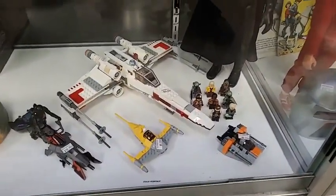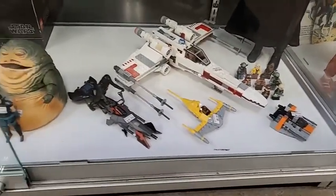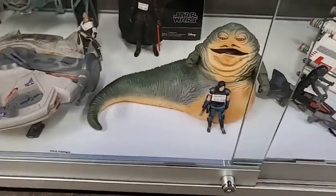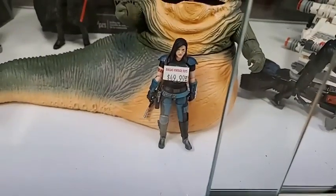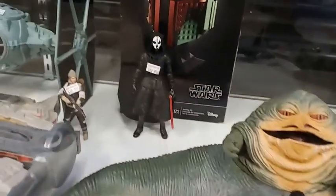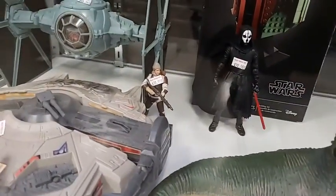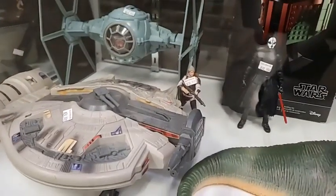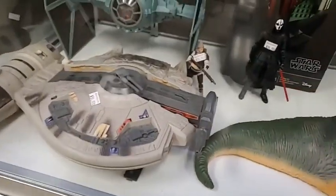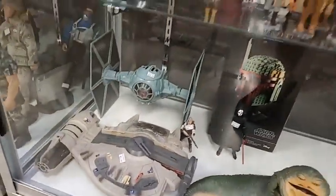Got a few Star Wars Legos. They got some Black Series Jabba the Hutt. Yes, a little vintage collection Cara Dune. Dark Nihilus in the back. A little vintage collection. Oh my god. Can't think of his name right now. I'm having a brain fart right now. Help me. Dengar. Okay, Dengar.